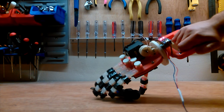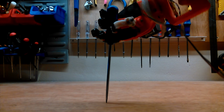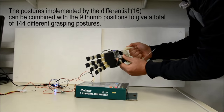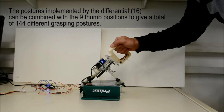Now you can see some experiments with real-life objects. Objects of various geometries and shapes can be grasped, and different grasps can be achieved using just one motor.